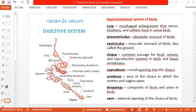So you have the crop, an esophageal enlargement that stores, moistens and softens food in some birds. In French, crop, c'est le jabot. And what is it? It is like a sac in the esophagus. Its role is to store what is ingested first, and in this storage the food ingested is going to be softened and moistened. Il va être humidifié, and it's going to be tender. Ça va devenir plus tendre.